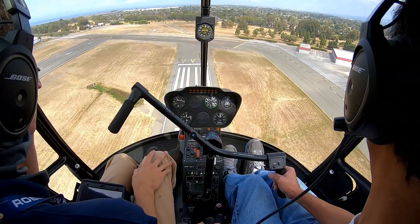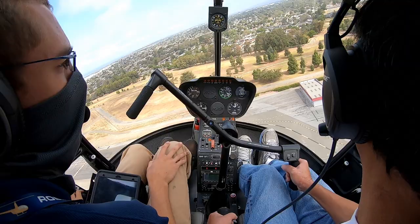Helicopter 75 Quebec, contact NorCal departure. Have a safe flight. NorCal 125.35, 75 Quebec.